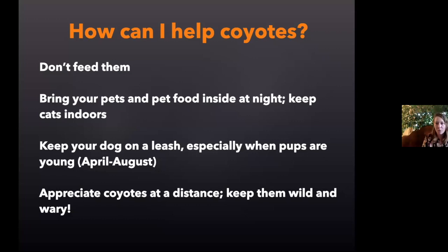So I always like to end with a little bit of a very specific how-to. If you're living in a place where coyotes are near, there's a number of things that you could be doing every day, any day, to help them exist near you and to share space with them. And a lot of it has to do with keeping your own pets safe. So keeping dogs on leashes, keeping cats indoors and pet food secured. These are all ways that not only protect your small animals, but also protect coyotes because it prevents any sort of overlap. Knowing that coyote pups are young between April and August and coyote behavior is gonna be a little different then is also helpful.